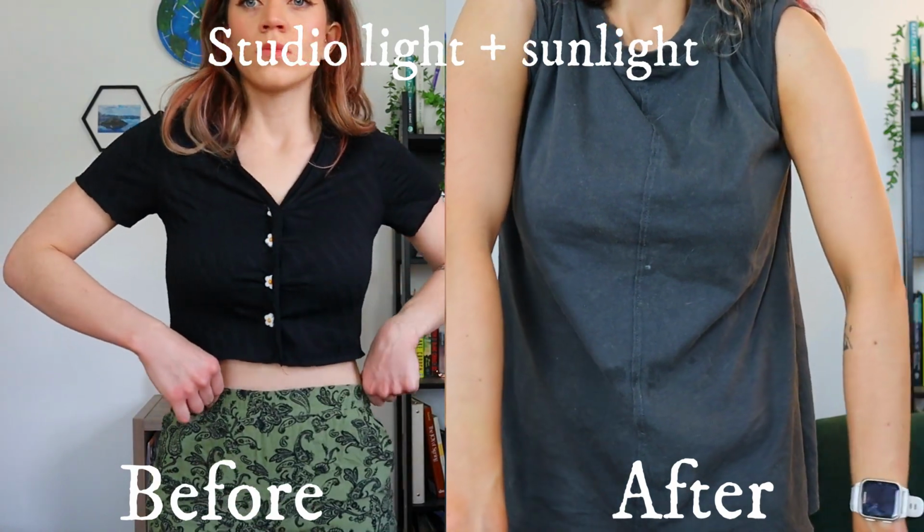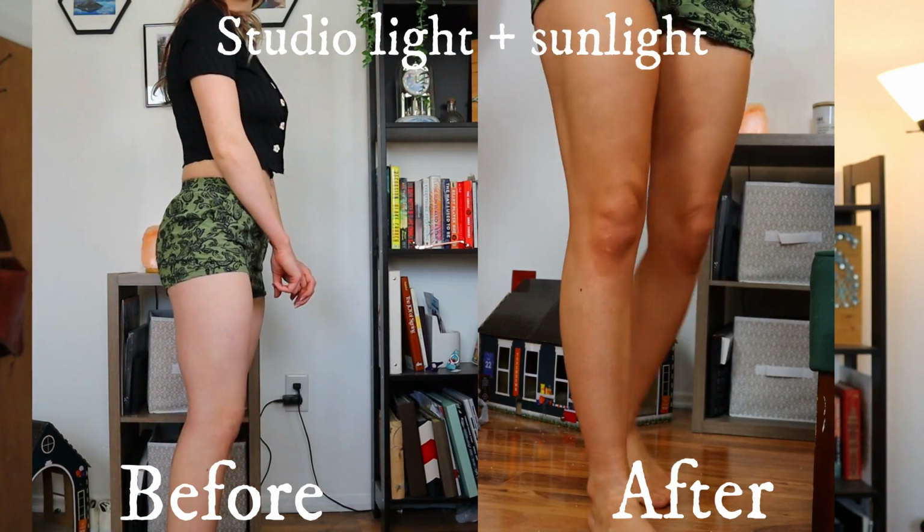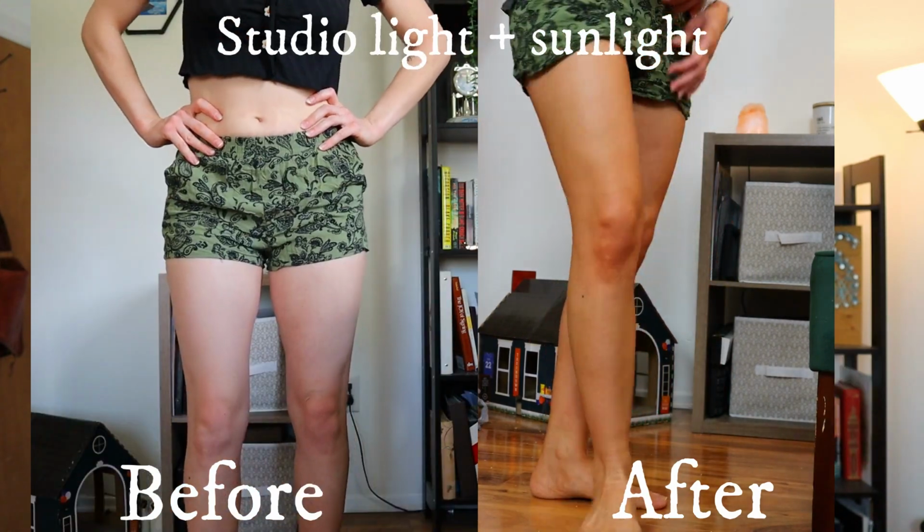I think a lot of people do that anyways. And you kind of have to do that to maintain the tan. If you're not doing it for just an event, if you want to stay that tan, you kind of have to keep reusing it.